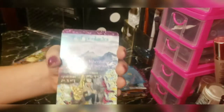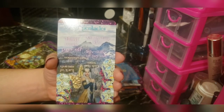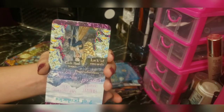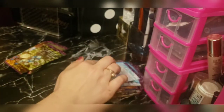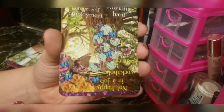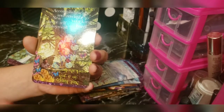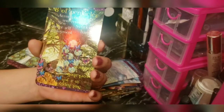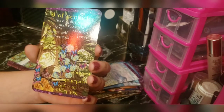I know, I'm trying to go faster, guys, because I know you're like, boring. 7 of Pentacles: hard work pays off, manifesting ideas, an inheritance, or a payout. In reverse: cash flow issues, procrastination, and lack of rewards or lack of money. Because remember, Pentacles are money. Then you have 8 of Pentacles. You got this fairy here, and he's working really, really hard. And that's what this means. You're working so hard to make your money, guys. So we have accomplishments and rewards, new career or self-employment, and working hard.